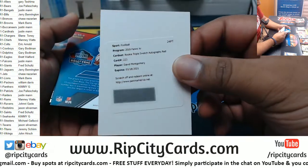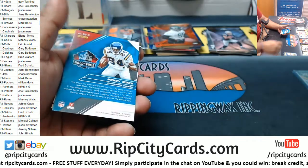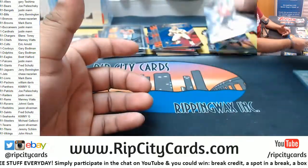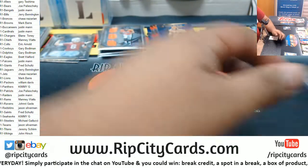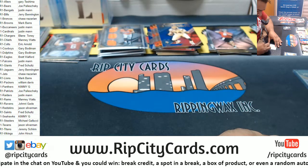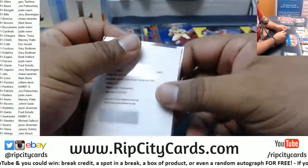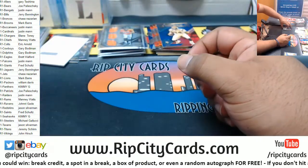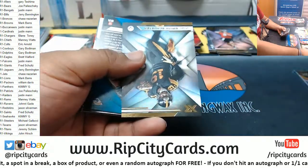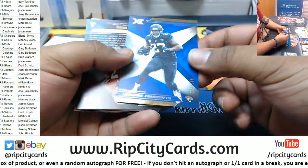Venner H, /199 Cowboys. Quentin Williams, /99 Jets. David Montgomery, the rookie triple swatch autograph red for the Bears. Randy Moss, /99 Vikings. Yeah, I was gonna make that comment, but I figured it wasn't my place, but yeah, his autograph has definitely changed. You know, maybe his hands hurt from all those balls he's catching out there in Minnesota.